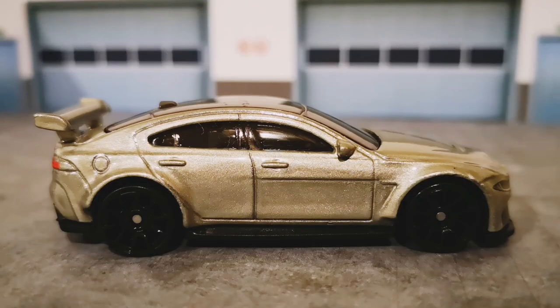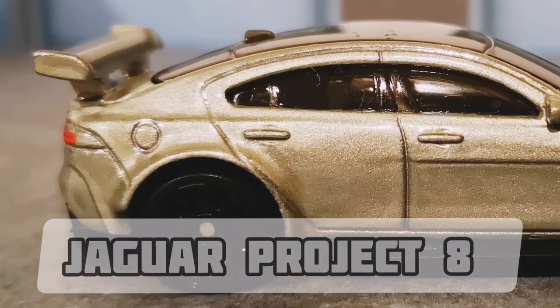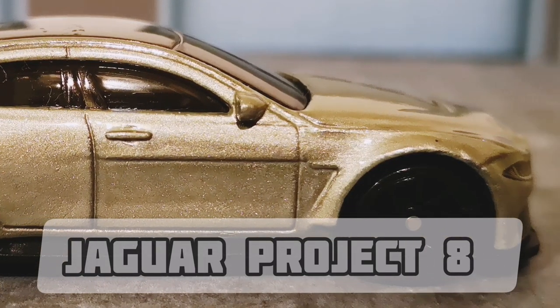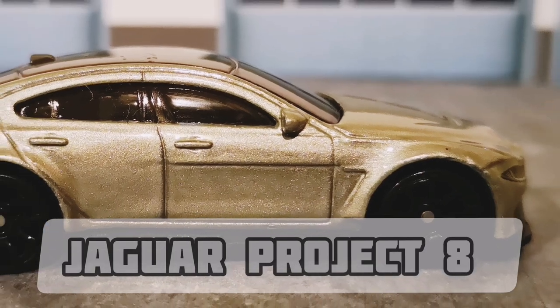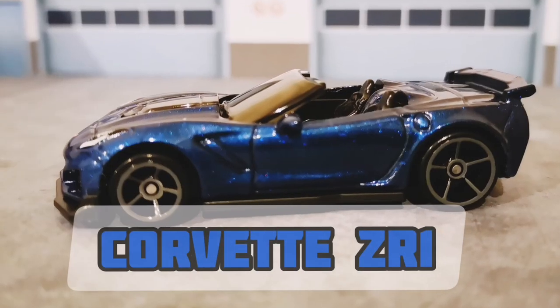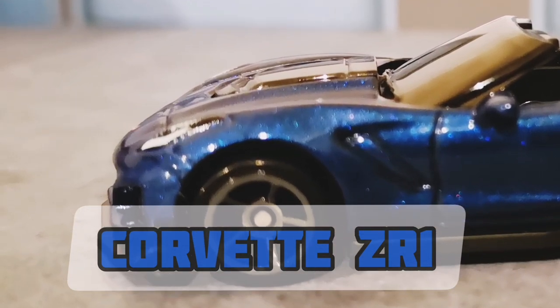And the next one is the Jaguar Project 8 in silver. Look, my goodness, a fantastic looking vehicle. Ready to hit that track. My goodness, very excited. And last up, racing will be the Corvette ZR1.